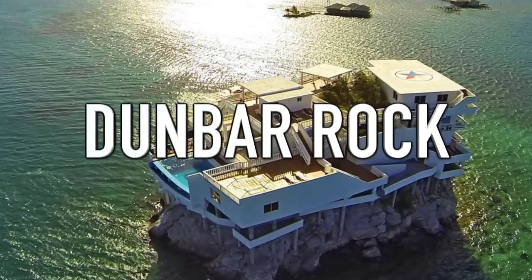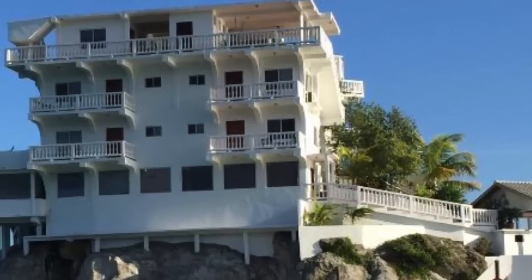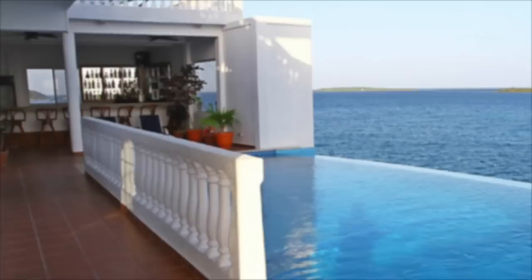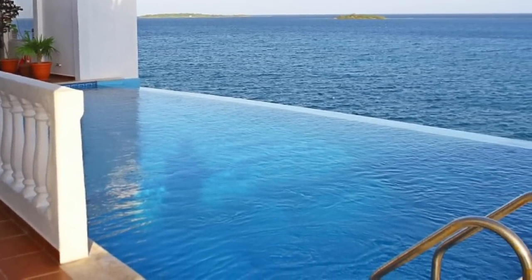So this is another isolated island which is located off the coast of Honduras. And this is a huge house which actually has 4 floors, which is one of the reasons why I think this would make a great zombie-proof house. And this place honestly looks really nice, like damn, maybe even luxury. I mean, this looks like somewhere Kim Kardashian might go if there was a zombie apocalypse.